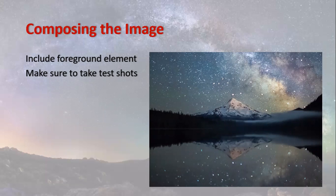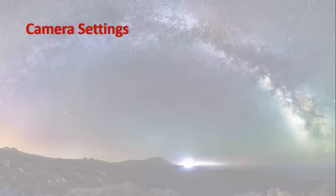When you take it, go around the edge of your image, just like in daytime. Make sure there's not something, a little branch or whatever, protruding into the image that will end up having to be cropped out. Just follow the same rules. You just have different settings, and have some fun with it.